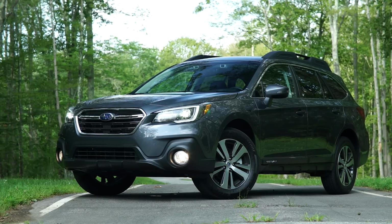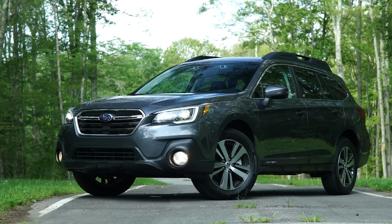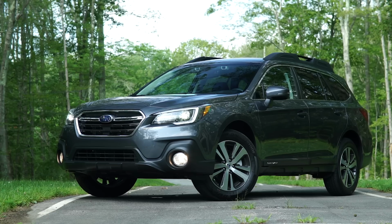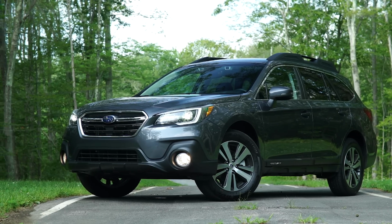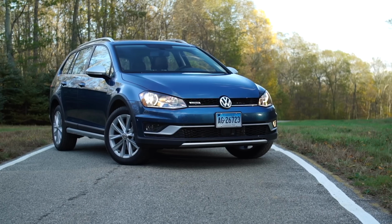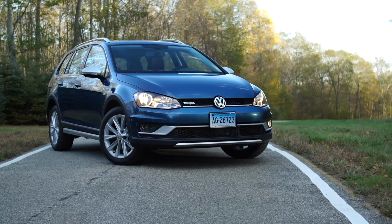So I would say that if you don't really want an SUV, but you have the needs that they have, you really can't go wrong with the Outback. I mean, basically, it's a raised up Legacy wagon. But it's not great to drive. The 3.6 is pretty good to drive. But I would actually say, go with something like a Volkswagen Golf All-Track, which we tested here.